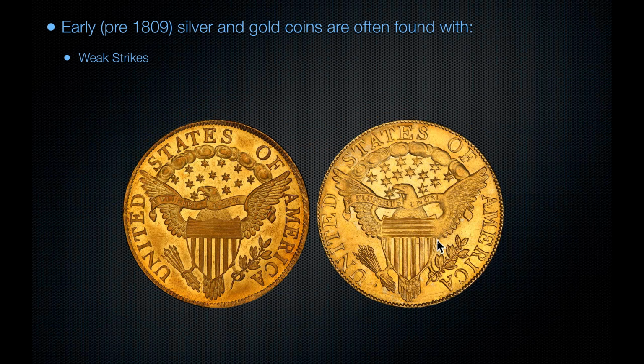Gold coins generally don't have the striking problems that silver coins have, but they're not immune. Here on the left you see a fully struck gold coin. This is probably an eagle. And you see a more weakly struck example here, lacking some detail on the head and a little bit on the ribbon here. Not nearly as bad as what you saw on the silver coins, but it just shows you that gold coins were not all perfectly struck. Also, you see a little weakness here.